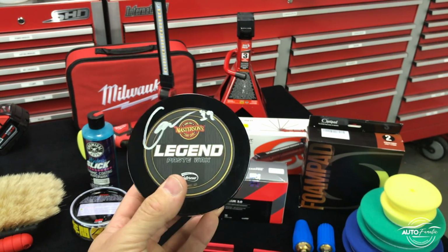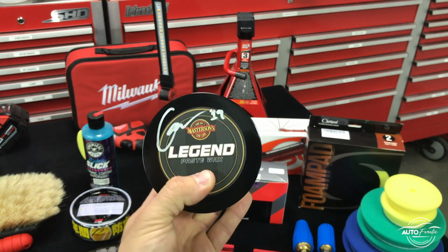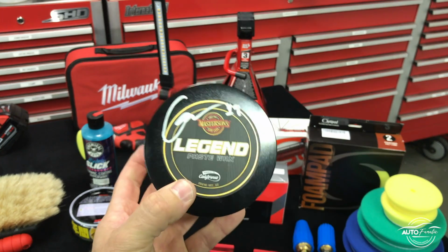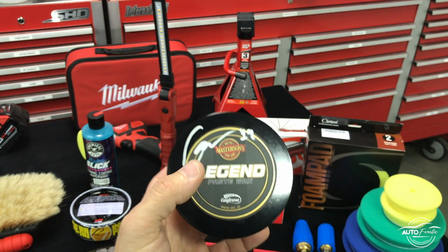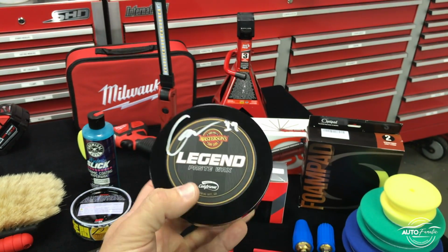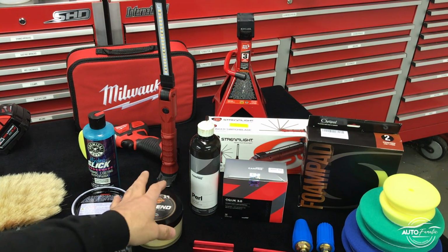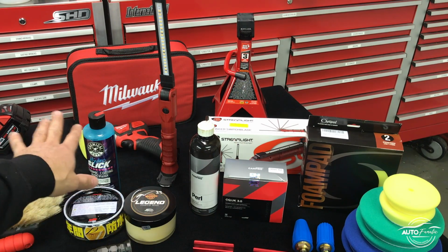It doesn't have a bad solvent smell like some of the waxes, like the Soft 99 Fuso Coat, but definitely check this out. You're going to see this in an upcoming Autofanatic video that I shot, and just FYI, when I sold my Shelby GT350, the red one, I gave it a coat of the Legend before it was shipped out. A lot of guys were complimenting how amazing the car looked. That's what was used before the car shipped out. So let's get that to the side. Those are the 3 waxes that I bought and tested over the last year and I absolutely love them.